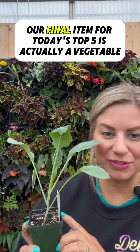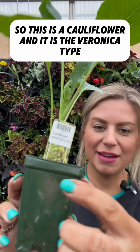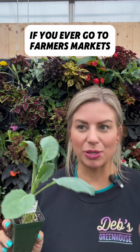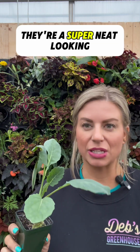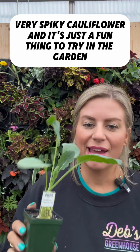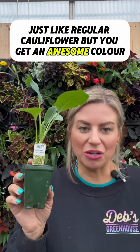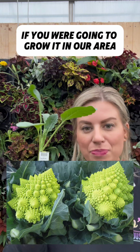Our final item for today's top 5 is actually a vegetable. So this is a cauliflower, and it is the Veronica type, which is a super spiky lime green cauliflower. If you ever go to farmers markets, you often see these in the vegetable vendors' booths. They're a super neat looking, very spiky cauliflower, and it's just a fun thing to try in the garden. Also really good. Tastes just like regular cauliflower, but you get an awesome color. I'll show you what that looks like here if you were going to grow it.